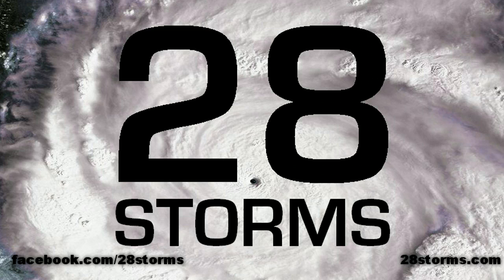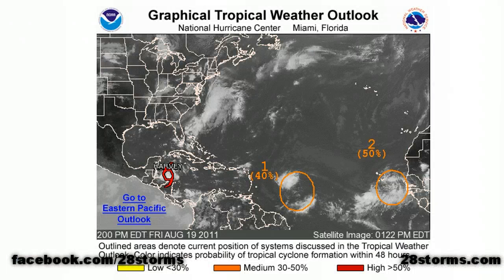Now this video will pertain more toward the tropical wave in the Central Atlantic, and this is the same feature that has a good chance of impacting much of the Caribbean as a classified tropical cyclone, and there are still several models that are indicating that this will be a major hurricane threat to portions of the southeast United States coast. This is the latest graphical tropical weather outlook from the National Hurricane Center.